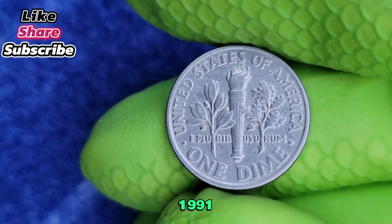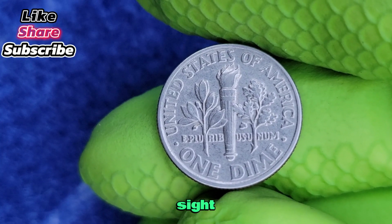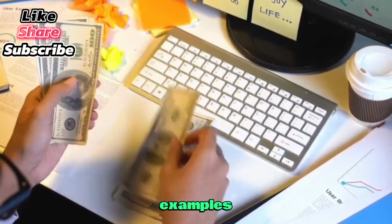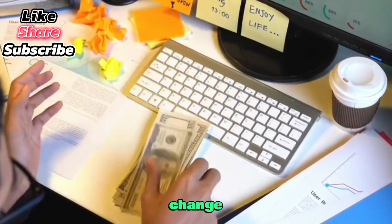The 1991 D Roosevelt dime teaches us that treasures can be hiding in plain sight, waiting for someone with a keen eye to recognize them. Today we'll talk about how to identify these rare examples, what makes them so valuable, and what to look out for in your own change.